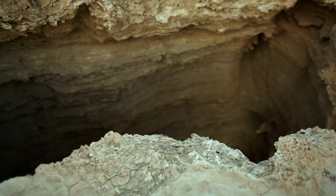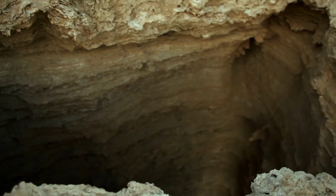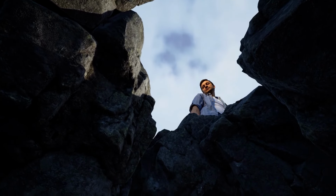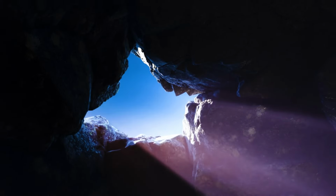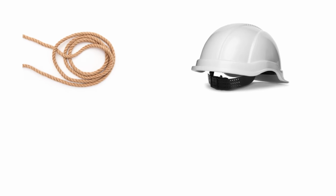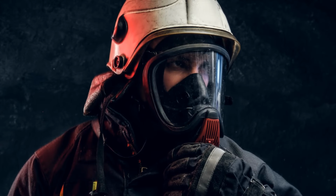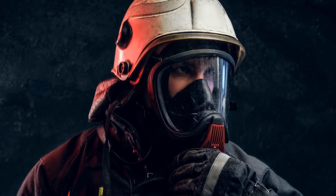Then, you see it. A hole in the ground. As you move closer, you realize it's a shaft that leads deep down into the Earth's crust. Before you descend into the darkness, you take a rope, a hard hat, a powerful flashlight, and an oxygen tank. Don't forget to wear your protective suit and oxygen mask.